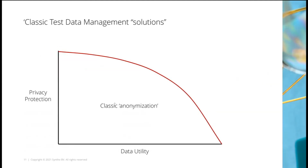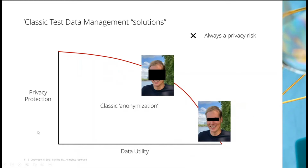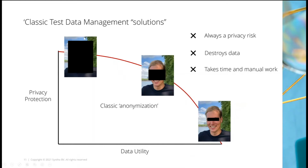To illustrate the disadvantages, we typically have this trade-off between data quality and privacy protection. You can, of course, apply those techniques, but then you will typically always have a privacy risk because it stays the original data, and maybe you can recognize who this is. To overcome that, you can apply those techniques more and more, until you basically end up on the left side, where your data is destroyed.